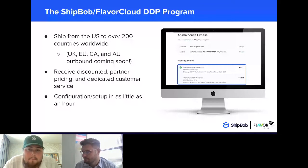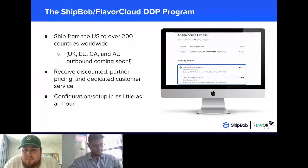But the whole point being here is we want this to be as easy as possible for you, and we see this as a massive opportunity for growth. And we've set this up to really help you succeed. And so that's the program in a nutshell. We don't want to get into too many of the nuts and bolts, as we want you to have a conversation with the team to get you set up. But that's kind of how you can think of FlavorCloud there.